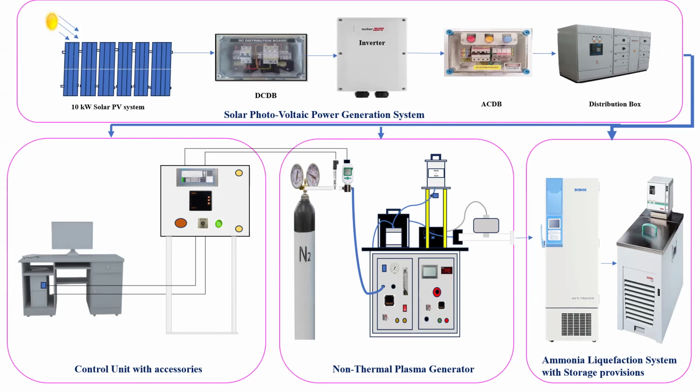In Haber-Bosch, we are operating at 350 degrees centigrade. Pressure is about 150 to 300 bar. Here the ammonia is produced at ambient conditions, and the energy needed for producing ammonia, for splitting the water and for combining the nitrogen with hydrogen, we are taking from the solar PV. So it's a renewable-based ammonia generation. We are claiming that green hydrogen generation is also coming out.